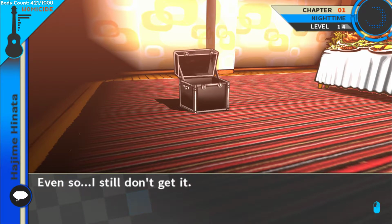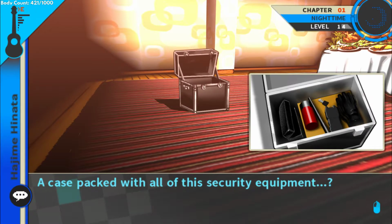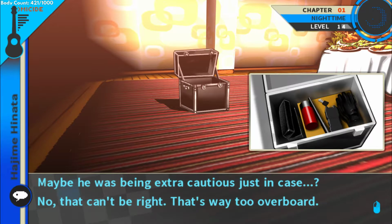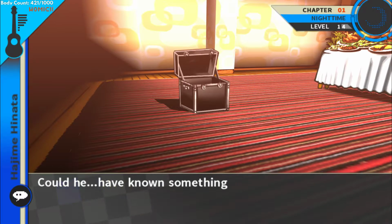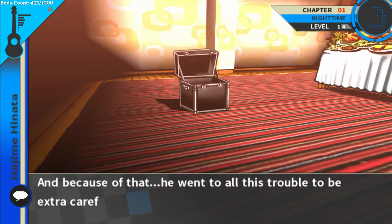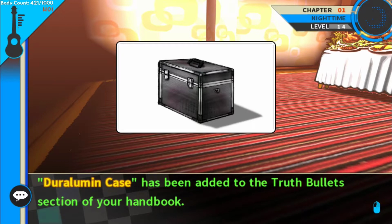Even still, I still don't get it. Why did Byakuya have this Duralumin case in the first place? Can we say Duralumin anymore? Holy cow! A case packed with all the security equipment? Maybe he was being extra cautious just in case? No, that can't be right. That's way too overboard. Could he have known something was going to happen beforehand? And because of that, he went to all the trouble to be extra careful? Obtained truth bullet. Duralumin case has been added to the truth bullet section of your handbook.